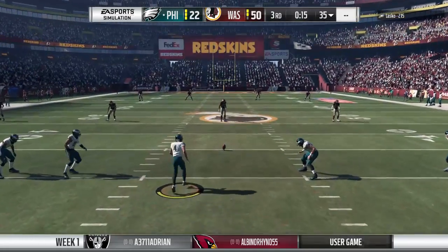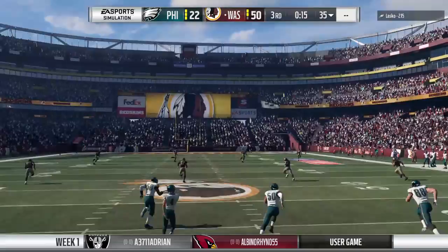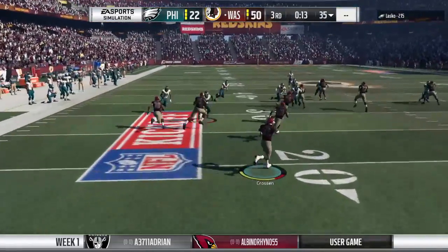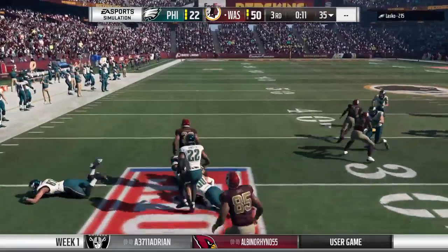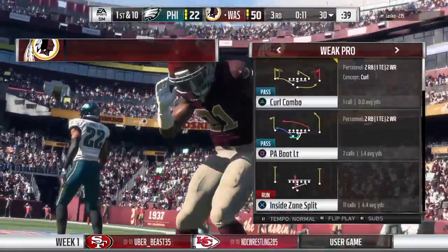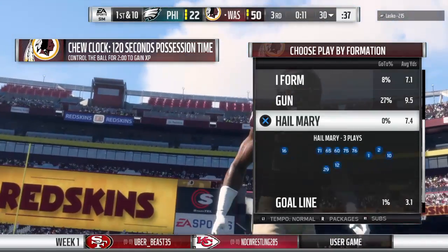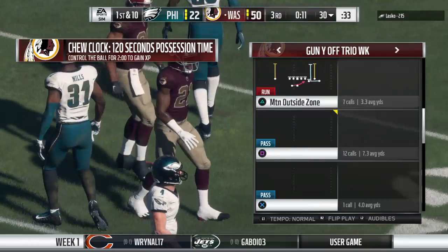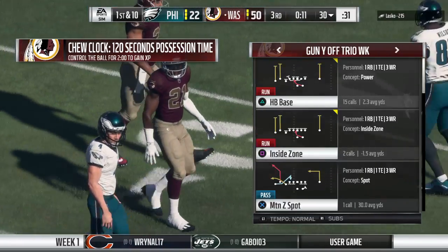Elliott now to kick this one away. This will be fielded at the 8. And a nice return sets them up pretty good here at the 30-yard line. Out comes Washington's offense as they get set to take over here. And their previous possession, they were able to move the football, but still wound up punting in the end.